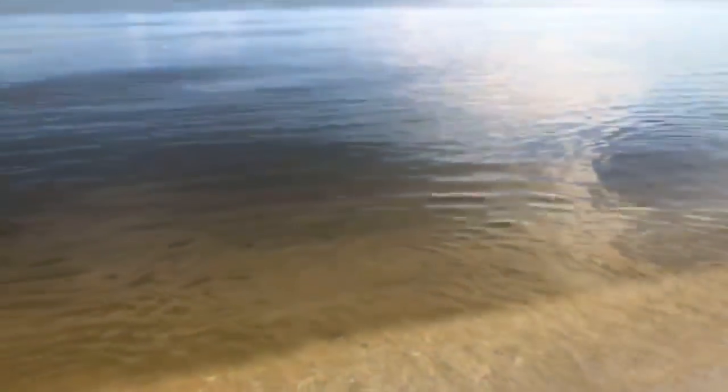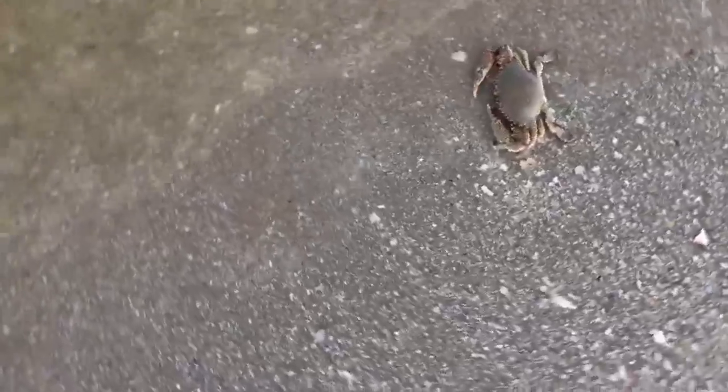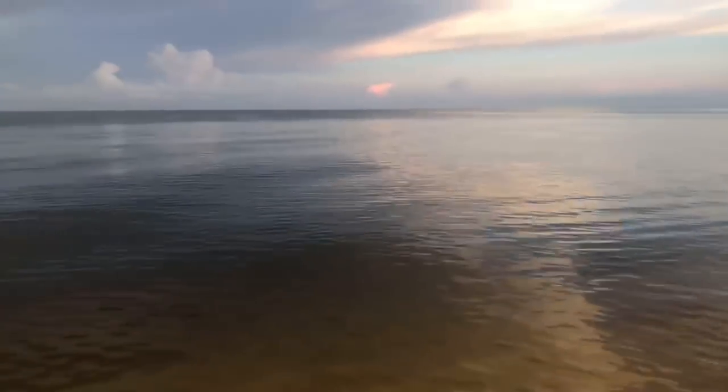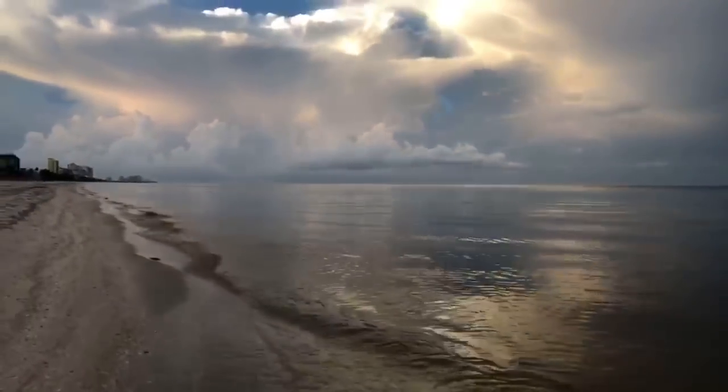Up and off he goes. Back out into the water. Huh. That was, look at that. Here's another one right here. Interesting. Two crabs side by side. Maybe I interrupted something this morning.